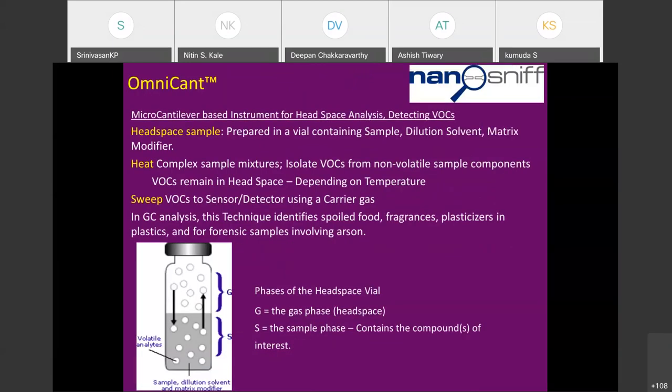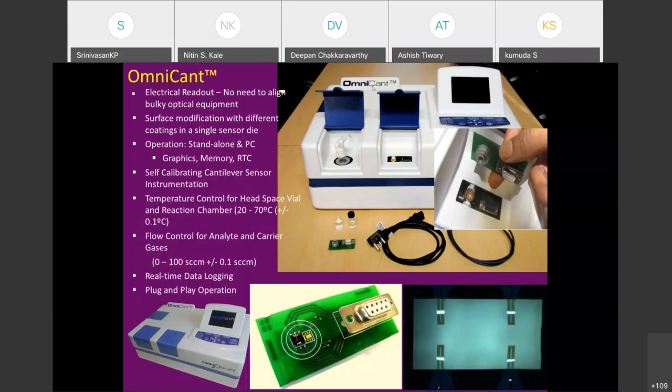When I say headspace, essentially you have a vial, and above the liquid in this vial, the vapors of whatever liquid is contained in the vial are going to be present. If you have a mechanism of taking these vapors to the cantilevers, then you can do some sort of analysis of the headspace or the vapors. So this is the Omnican setup.